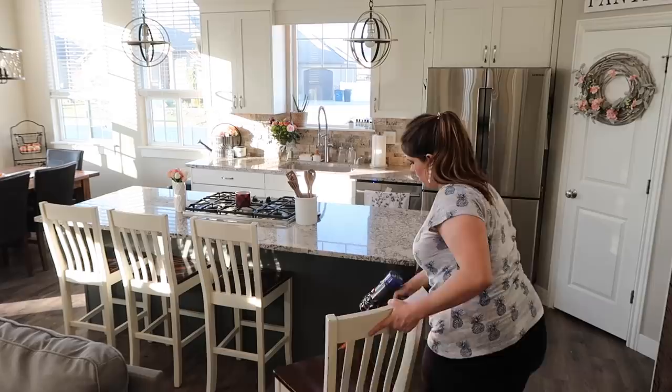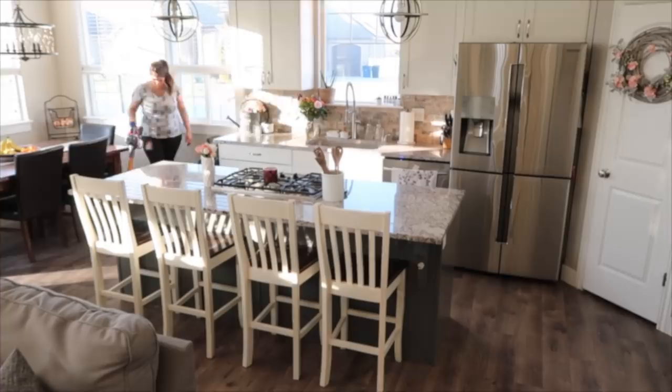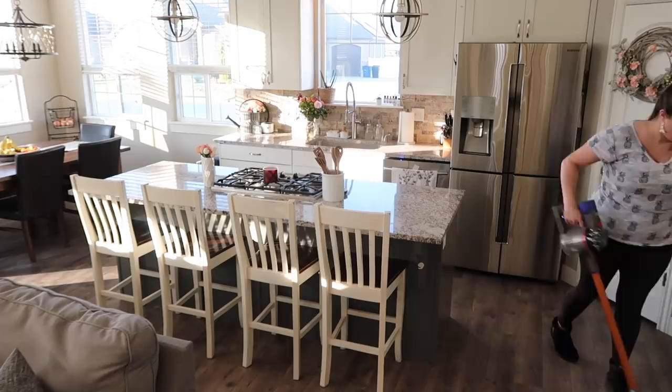So vacuuming the whole house is not something that I do super, super often. Probably just once a week I'll go through and vacuum the entire house, but it does take a little bit of time. So usually I tend to focus on the more troublesome areas or the ones that just get a little bit more use, like our main living area, our kitchen and our living room, and then also in our bedroom. But it does feel so good to have everything cleaned all at once.